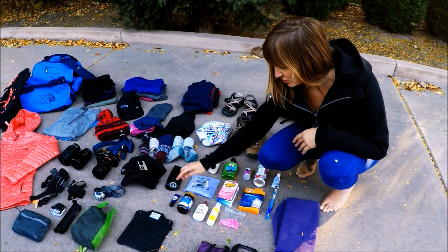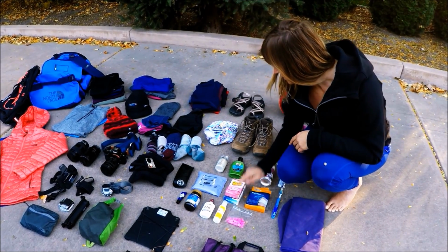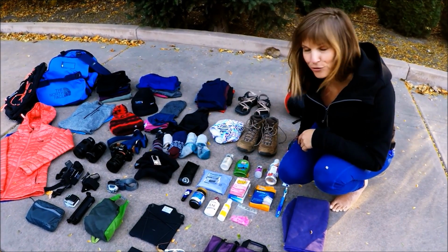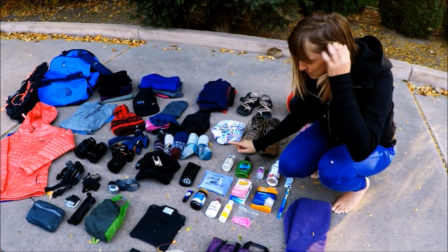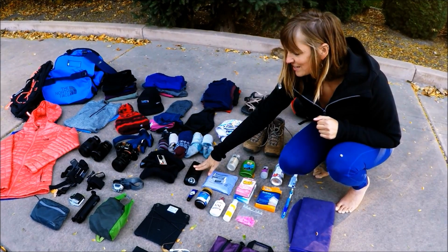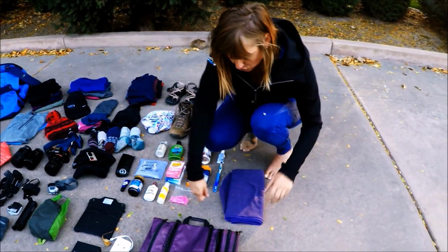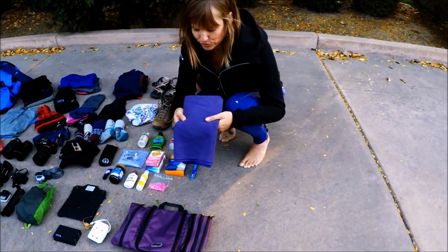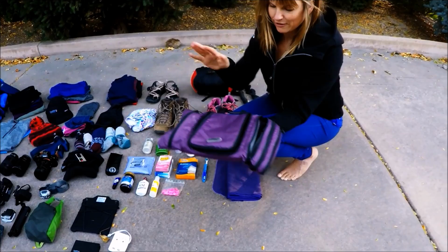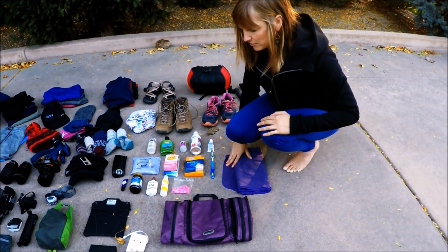I'm bringing hand sanitizer, lip balm with sunscreen in it, earplugs, sunscreen for my face and my body, deodorant, a shampoo and conditioner mix, and some facial lotion. I'm also bringing sunglasses with UV protection to protect my eyes from the sun at high elevations. And I'm bringing a quick dry towel that I will use to dry off after showering. All of my toiletries go in this awesome flat eBags toiletry case. Makes it really flat and easy to pack in my suitcase.